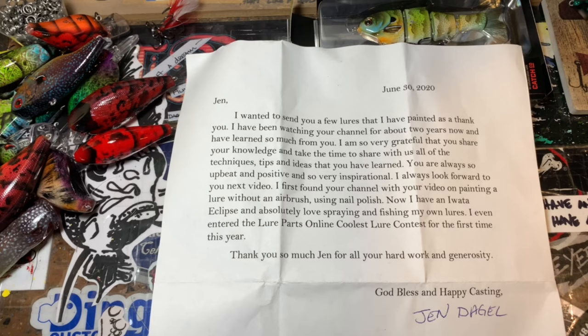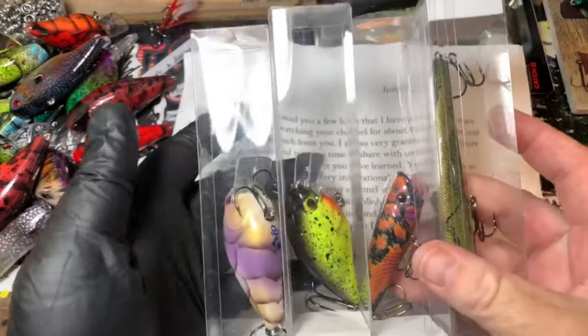Jen, thank you so, so much. And you guys got to see what she sent me. She sent me four lures.